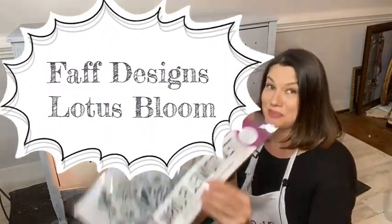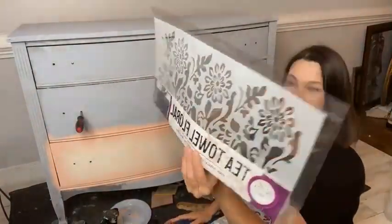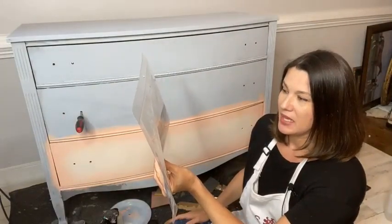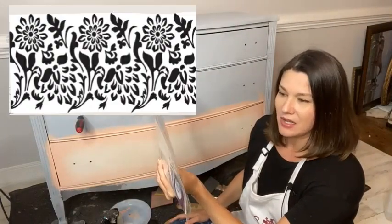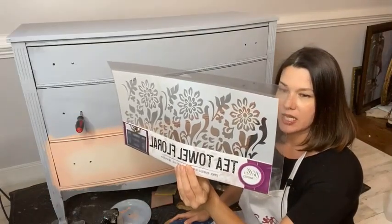There's one more, which is the tea towel. Can you see that beautiful tea towel design? I thought maybe we could take this out today and do a little bit of side stenciling on a drawer and see how it goes. So that's definitely an option for today as well.